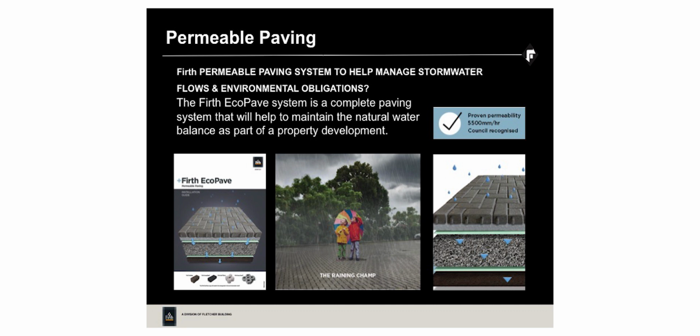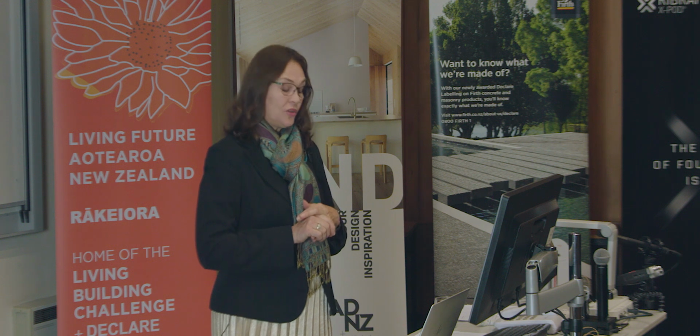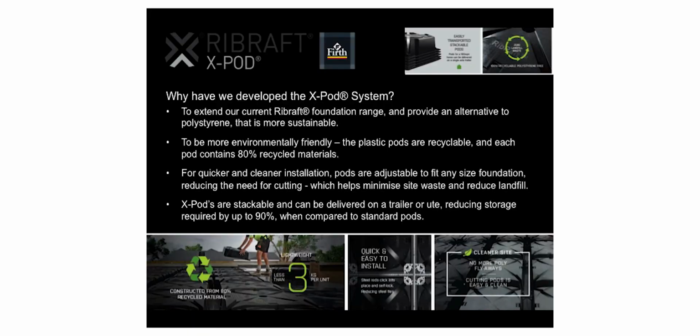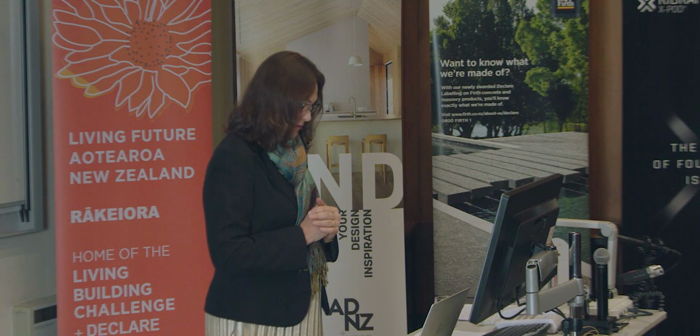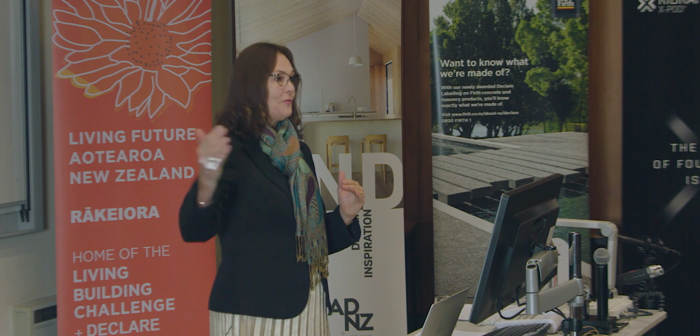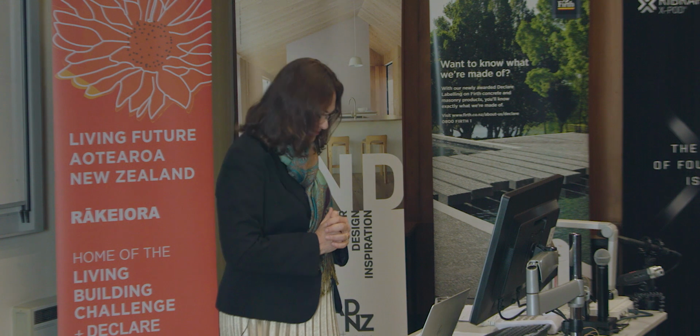So we also have some systems that challenge the status quo as well. So the permeable paving, which manages your stormwater and your peak flows, it filters and cleans your water and it recharges your natural aquifers. One of the other systems too is the next generation of rib raft floors. It was engineered for stiffer and stronger foundations for your TC2 and your liquefaction grounds, which are starting to pop up all over New Zealand now. I think Rotorua was the latest, with that sinkhole that came through in somebody's garden.